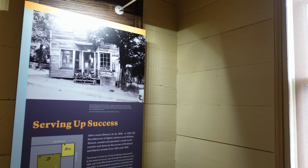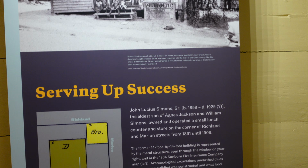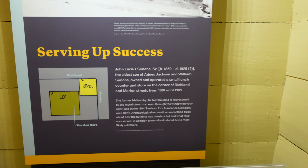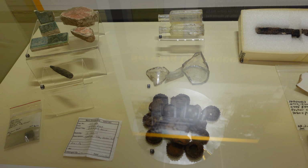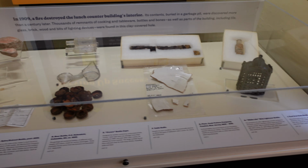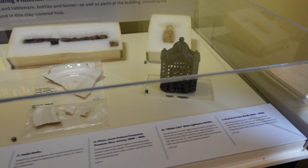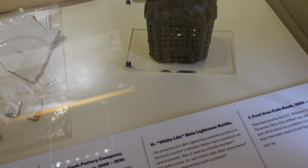And this grocery store/restaurant was right outside to the left there. And it was owned by Agnes's son, John Lucius Simon, her oldest son. And some more beer bottles, some beer caps, spice bottle. This is a cast iron coin bank, and this is skin lightener for the white life.